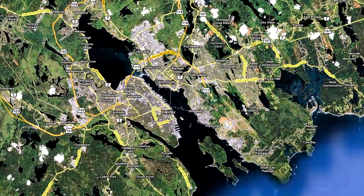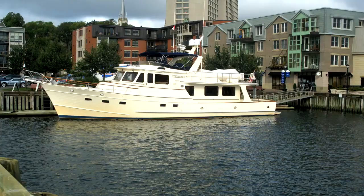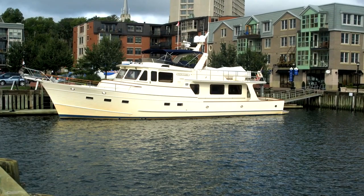Second only to Sydney, Australia, Halifax has the world's largest natural harbour. Its deep water remains ice-free in the winter despite its northerly latitude. We tied up at Queen's Wharf Marina in the heart of the city.